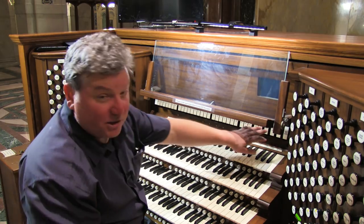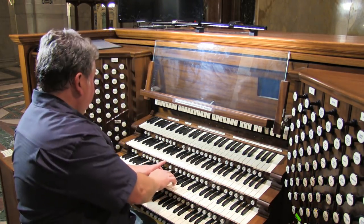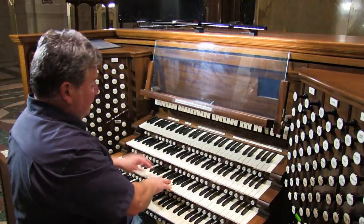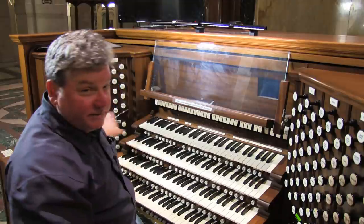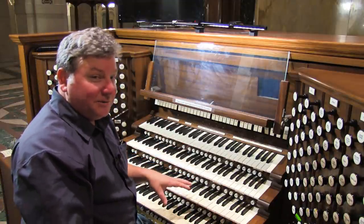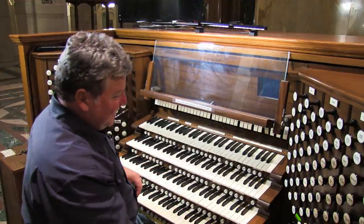In addition, we have something called the great melodic bass. So if I'm playing something on the great, and I turn on some pedal, the bottom note automatically becomes whatever's in the pedal division, so it's sort of a pedal to great coupler, but it only plays the bottom note. So it's a nice easy way, if you're not comfortable playing with the pedals, that you can make that work.